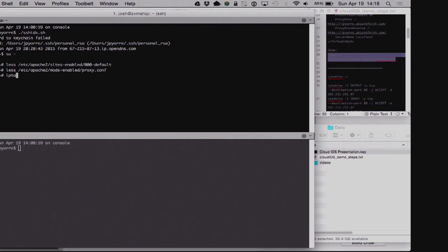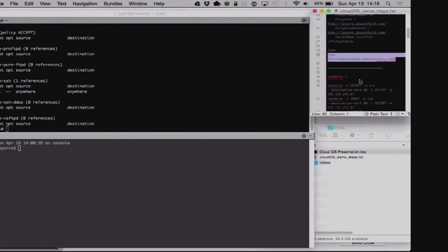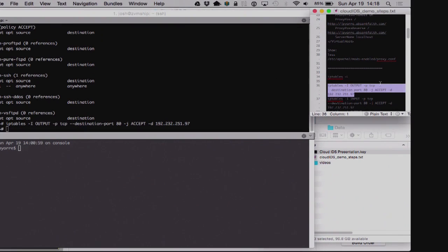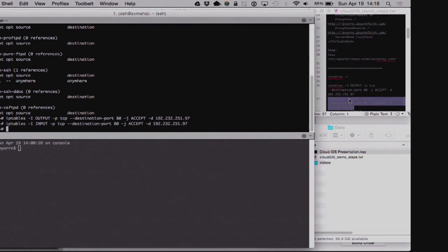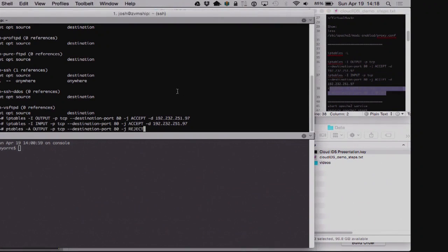If I look at iptables, which is a software firewall, I have nothing in there right now. I'm going to add some rules, and I won't go into great detail about it. This is an output rule to allow all port 80 traffic to .97. That's HostGator. I'm going to add one for the input chain. I'm sorry I'm not going into more detail on iptables. There's a class I'm sure you could take. And then I'm rejecting everything else that is going to port 80.